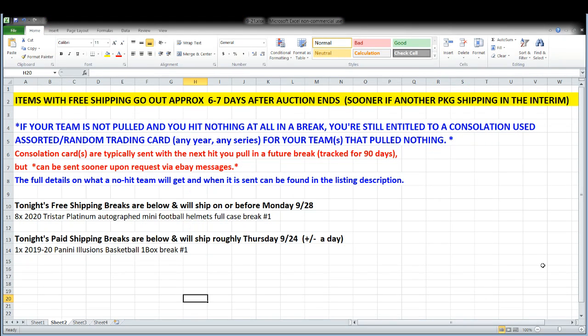So once again, if you hit one of the mini helmets, it'll be out the door and on the way to you no later than Monday the 28th, a week from today. That's the way the free shipping stuff always goes. Sometimes it goes sooner, but it won't go later. And if you got skunked in that mini helmet break and your team was not one of the teams pulled, you are still entitled to a consolation card. That's simply a loose random trading card, any year, any series for your team. And because it is a free shipping break, I typically hold it and send it with your next package, but if you would like it sent sooner, right away, by itself, like plain white envelope stamp kind of thing, send me a message on eBay and let me know and I'll take care of it for you.